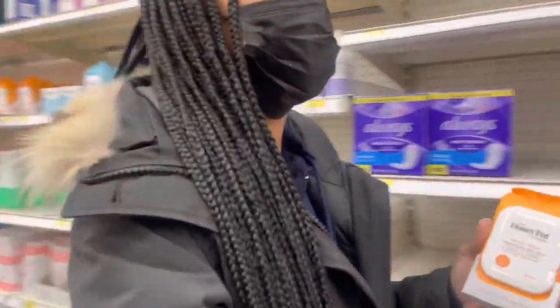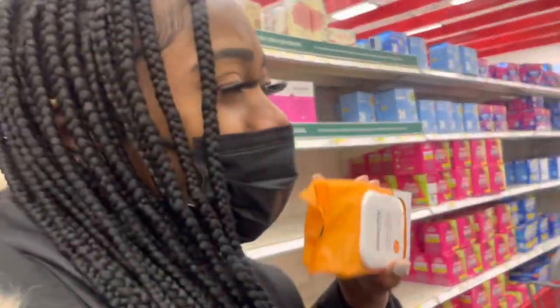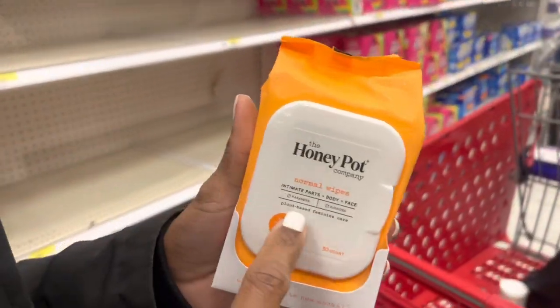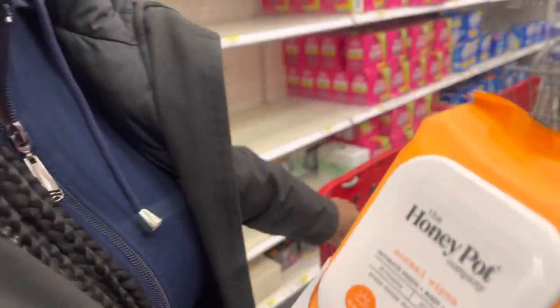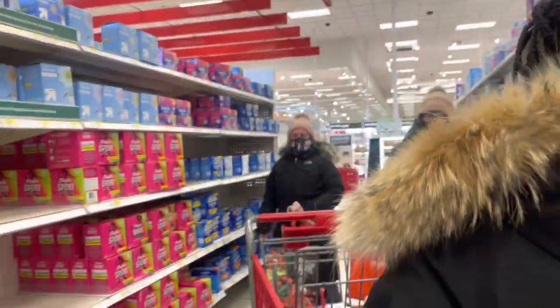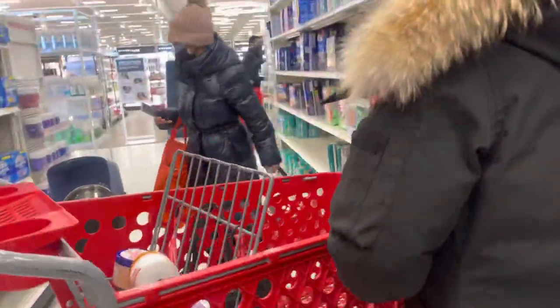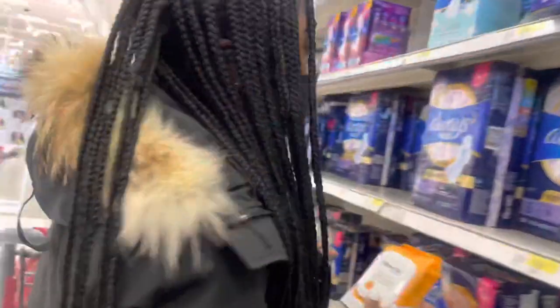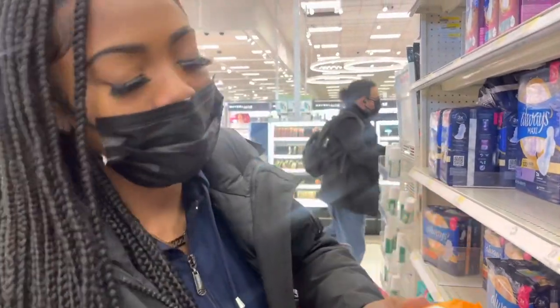Wow. Okay, guys, if you don't know, then you need to get on the Honey Pot bandwagon. This is the Honey Pot normal wipes. I use this to clean my face, you know, wipe your body, refreshing. I really, really love Honey Pot.